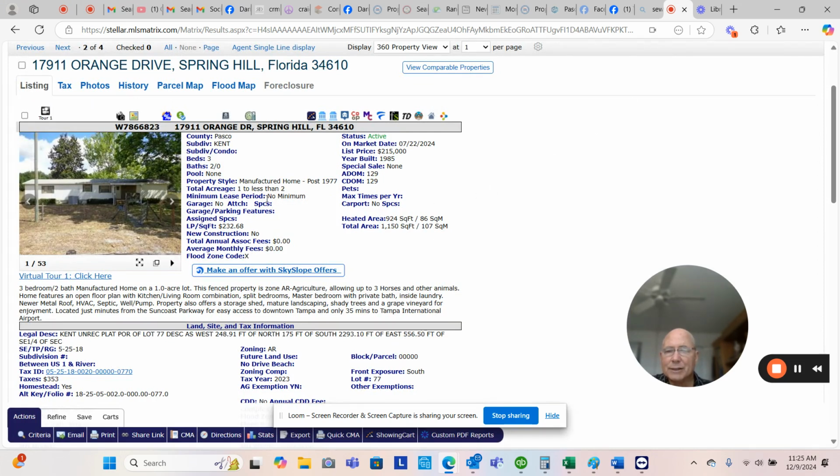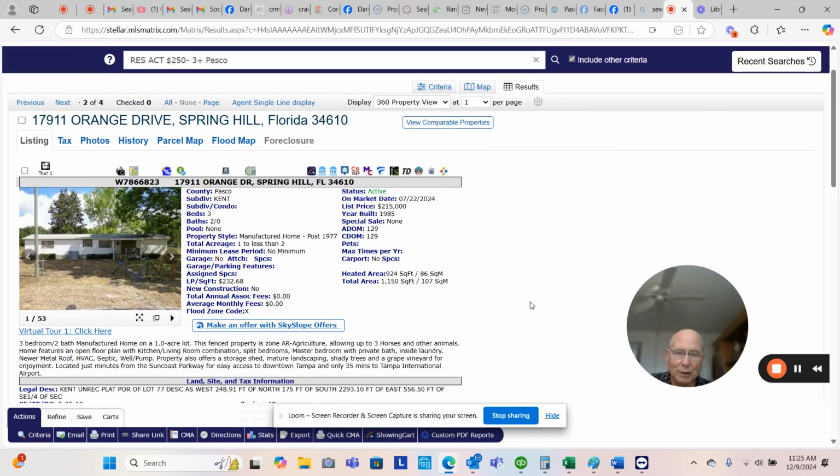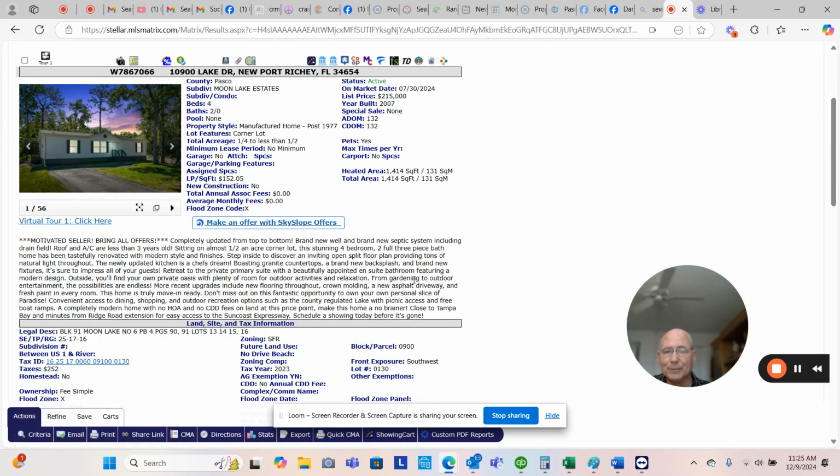1 to 2 acres. Interestingly, they did not put zoned for horses. And if you watch my videos, you know I'm a big proponent that if you want to buy a zone for horses, find the ones that don't say zone for horses, because if this says zone for horses, this would likely have sold already. And it is zoned for horses, I assure you.